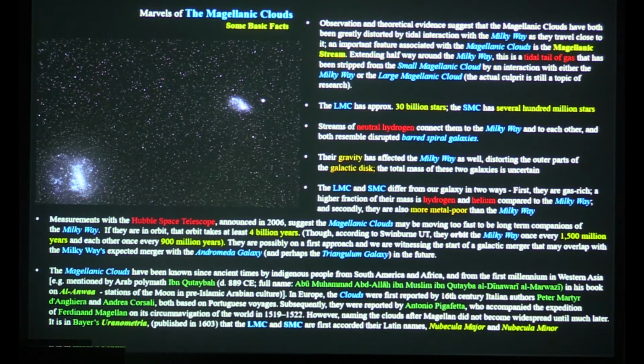There is some suggestion that the Magellanic Clouds have been greatly distorted by tidal interaction. Now, there are two kinds of interaction here. There's a Magellanic Stream, which I'll mention later, a tide of gas between the two clouds because they're interacting. And then there's a Magellanic Bridge, which is a massive stream of neutral hydrogen that stretches halfway across the galaxy, beneath the South Galactic Pole. We might have a look at that later, but I wasn't aware of that. Two completely different scenarios there. So streams of neutral hydrogen connect into the Milky Way and into each other, and they both resemble disrupted barred spiral galaxies because they've been interacting. In fact, I'll show you a picture of that interaction in a moment.